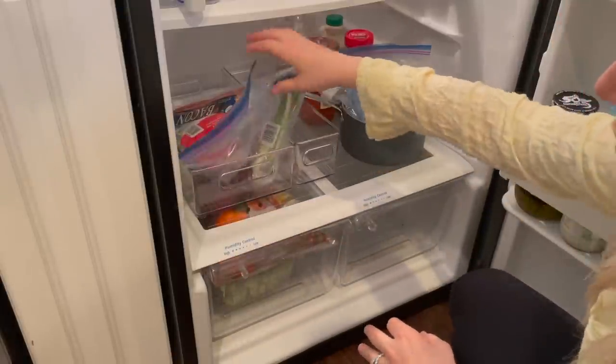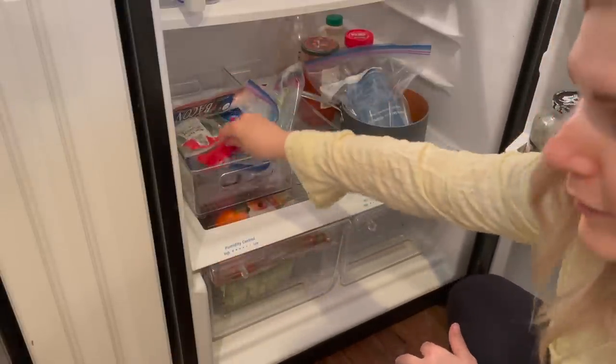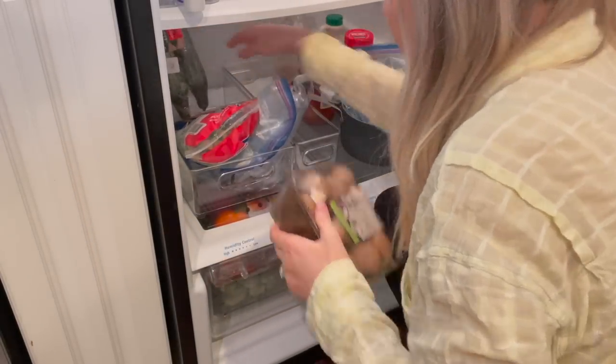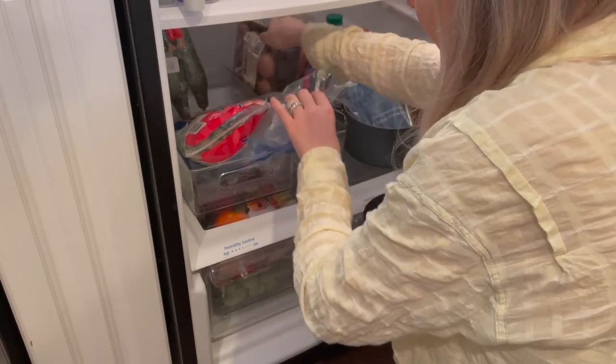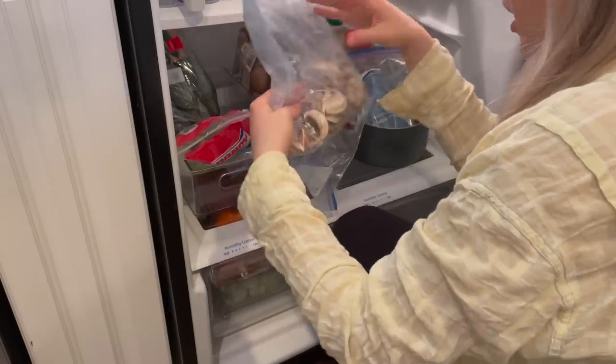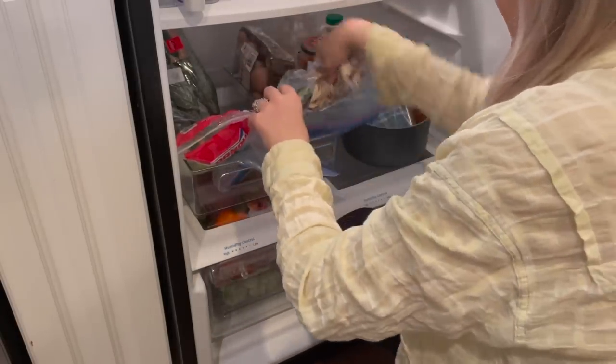That's how I do most of my stuff except for some of our fruit. We've got our cucumbers, which I always keep in this larger basket, and I kind of stand them up so that I have more surface area, and then I put the mushrooms off to the side here, and then I usually keep our already cut up mushrooms also off to the side.